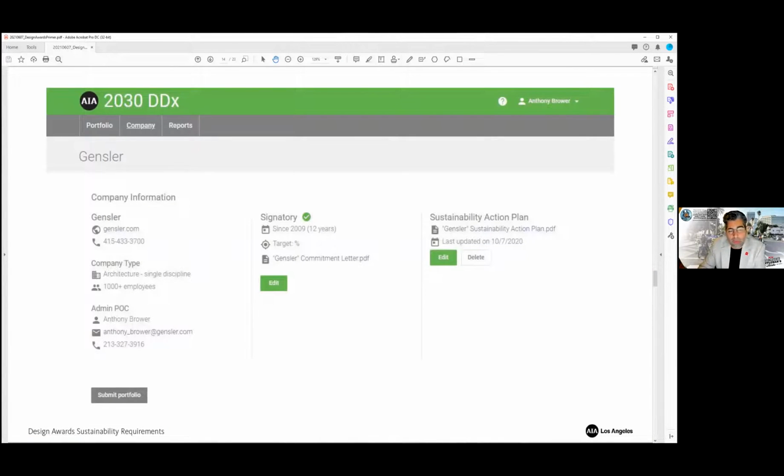So once you become a signatory and you sign in to the AIA 2030, again, it's called DDX, or Design Data Exchange, you'll probably get dumped into the first page, which will not look like this. It'll say portfolio. You want to go to the company link, which will then show you this information. This is the documentation we're looking for. Once you say you're a signatory, there's going to be a little pop-up in Submittable that says, give us your proof of signatory status.